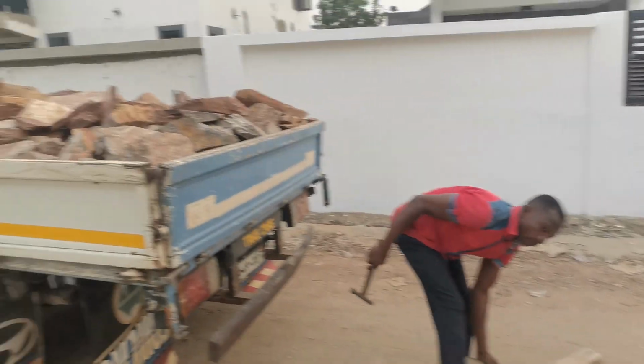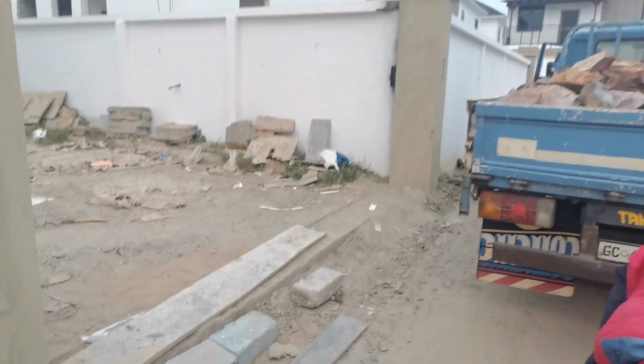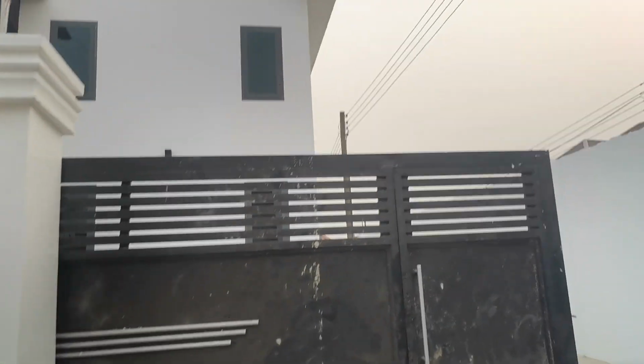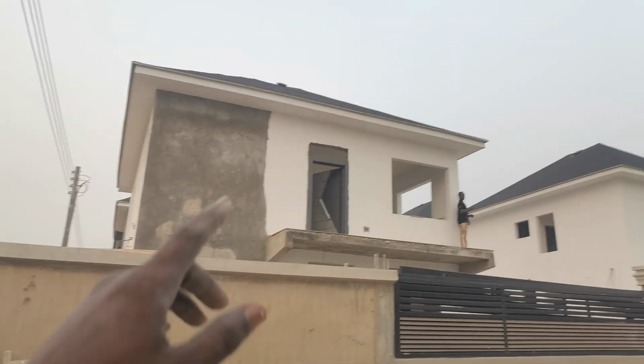You can see this is my driver. He's trying to do the front of the gate wall before the car can enter. Okay, let me take you to this apartment. This is a 4-bedroom house. And this one is a 3-bedroom house.